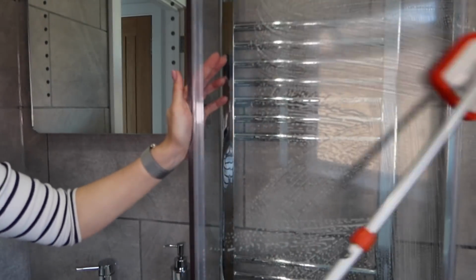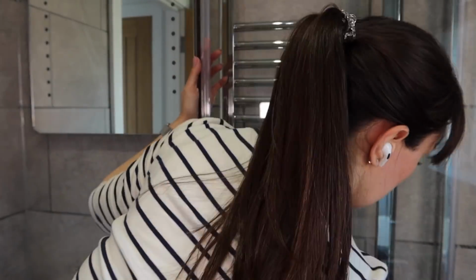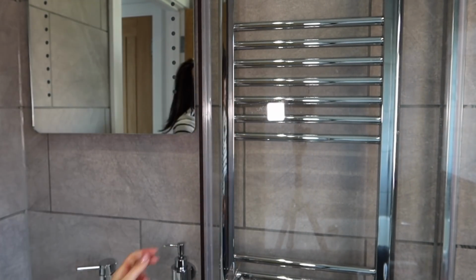So I'm using this on the doors. It saves your back a little bit. It saves getting soaked and drippy. It's good for hard to reach areas, for high up places, low down places. And then I'm just using this squeegee thing, which I will link a similar one of in my Amazon store. But this one happened to come, I believe, from IKEA.